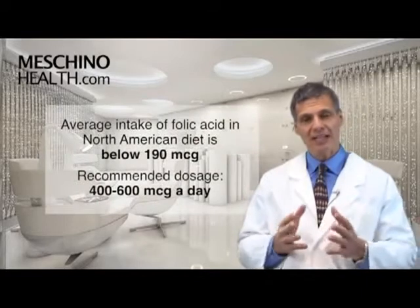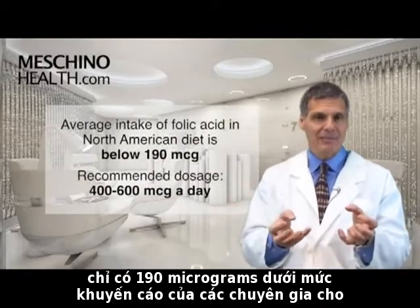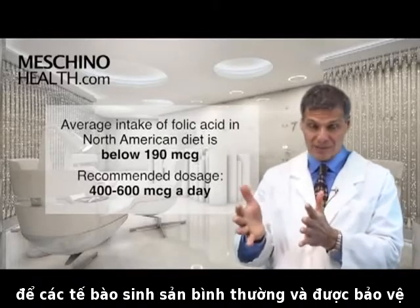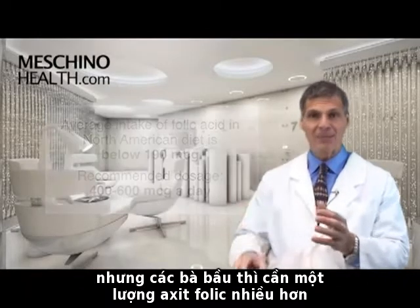And what we see also is that the amount we get from food sometimes is not enough. The average intake of folic acid from food in the North American diet is below 190 micrograms. Studies show you need 400 to 600 micrograms a day to really get into the protective area.